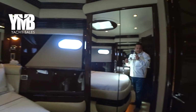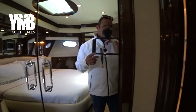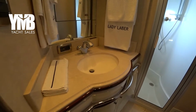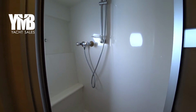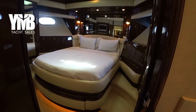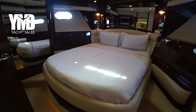Now on the starboard side there is a big and deep storage with hanging locker, and behind this door there is the ensuite of this boat. Then again, very clean sink with marble and good size shower. And to my right, toilet. So another angle to look at this VIP cabin, and we will move back into the corridor to check the other cabins.